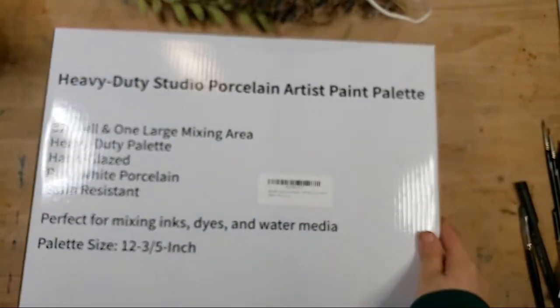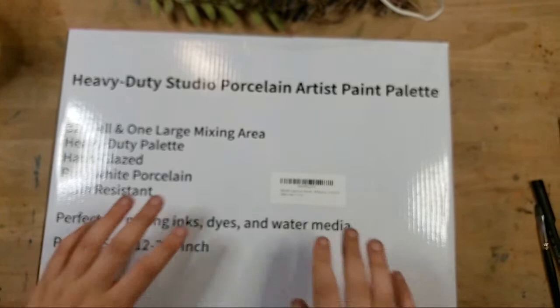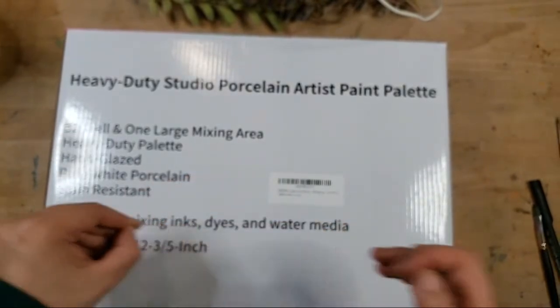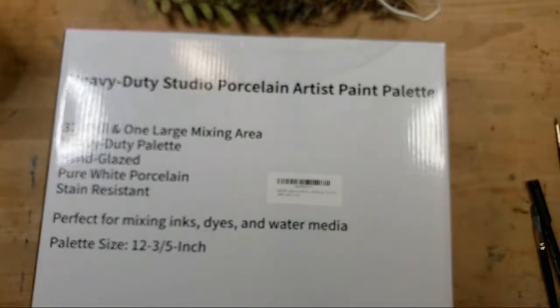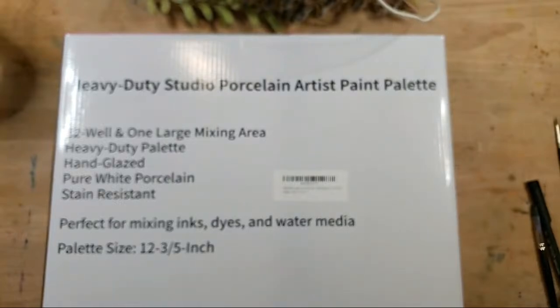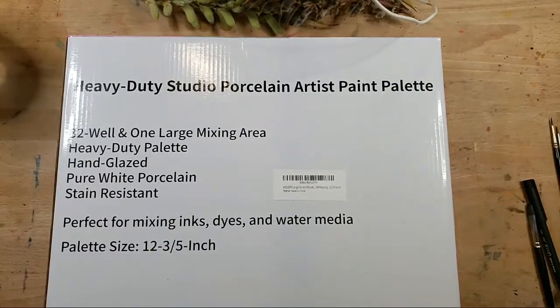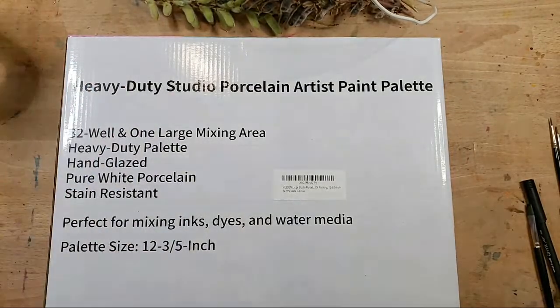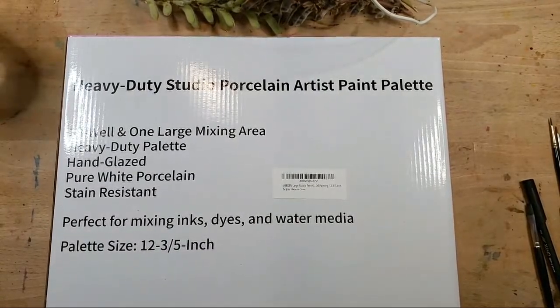So, come on, focus thing. Focus. That doesn't look very focused, does it? If I change the lighting, does it unconfuse itself? Hello? There we go. Oh, I don't need to cut this. Ta-da!